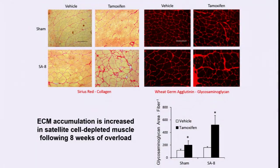And that's shown here. Again, we think that in the absence of satellite cells, the muscles become fibrotic. Here, showing two different ways to visualize the extracellular matrix around the fibers, once you deplete satellite cells and then impose this overload on the plantaris muscle, you can see that even just the absence of satellite cells without overload, in a sham animal, you see a significant increase in fibrosis, which is really exacerbated with overload. So what we think is happening is that the satellite cells are doing more in the muscle than just fusing in a new nucleus, which is what they're doing when the fiber grows; they're actually involved in controlling the extracellular environment.